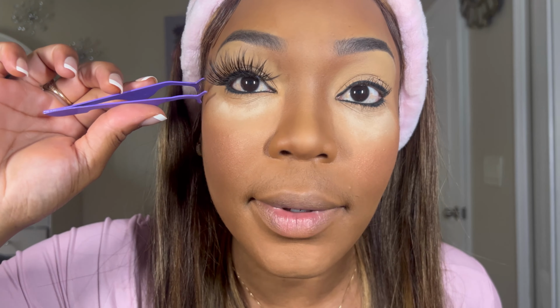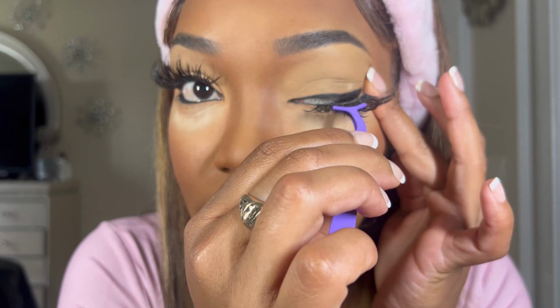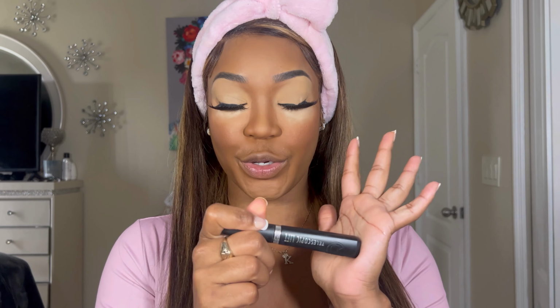These are giving ultra 3D. I have a mirror case. I'm literally seeing my eyes in the back of my phone case right now. It's like a magnifying mirror. Practice makes perfect, okay? Them lashes are long bad though, Jesus. Let's do the other eye. We got it on! Especially if you're going out, you just clamp it in. For our bottom lashes, we're going to use the Loreal Telescopic Lift.